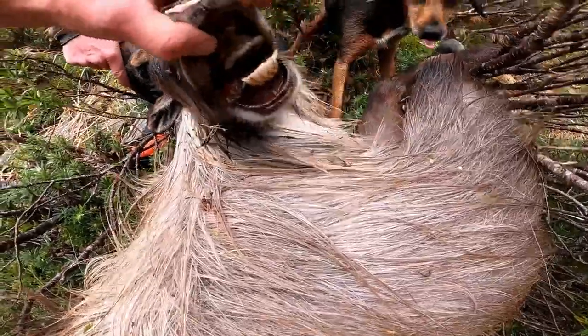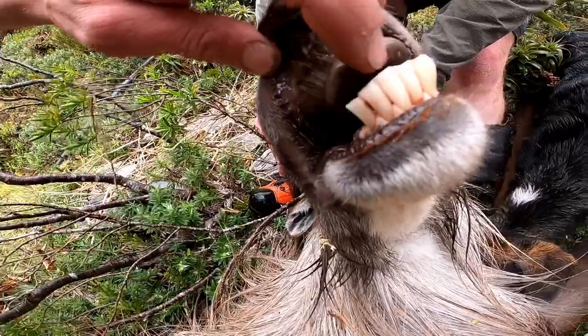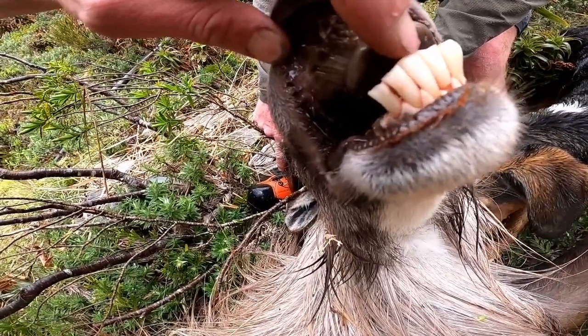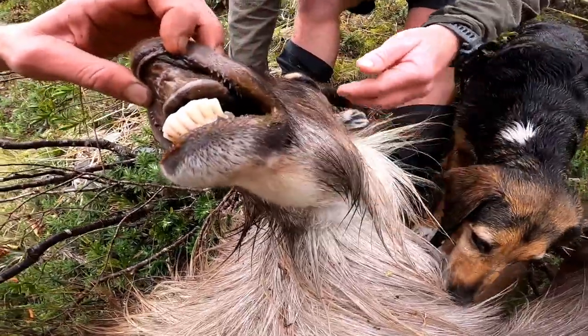Let's have a look at the teeth. Teeth are still in good nick. They're long. Yeah, nice and long. They're actually cracking. Oh, look at that. They're loose. Maybe dinged coming off. Yeah, he did have a bit of a tumble.